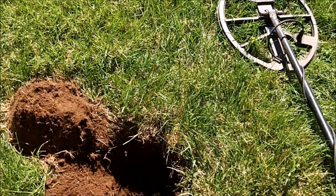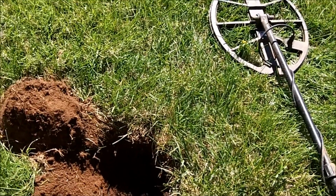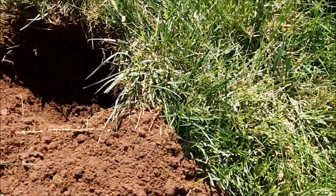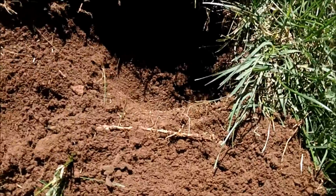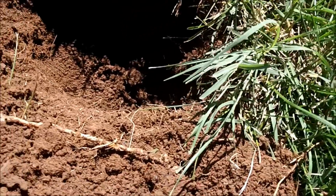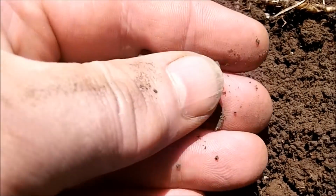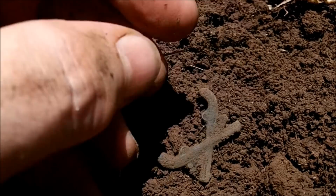I tell you what, I got something sweet in this hole. Man, I tell you, this thing is just really picking some stuff up really deep. This one, 9 inches, and it finally said it was in my dirt, and check it out. Oh my gosh, it's crossed pistols. That is amazing looking. Oh, that's awesome.